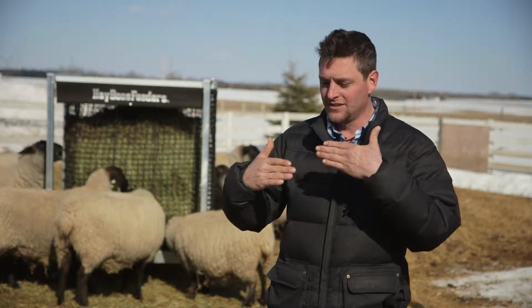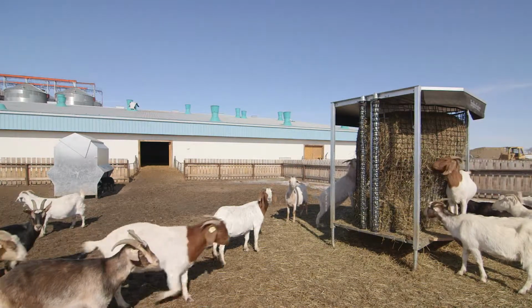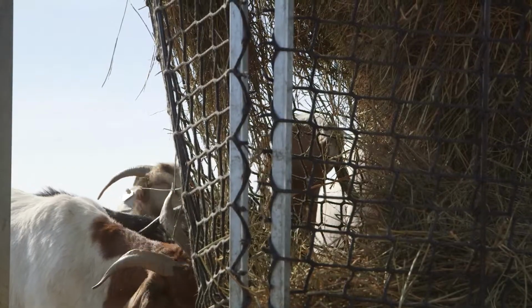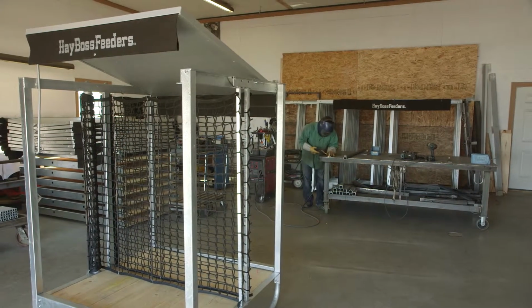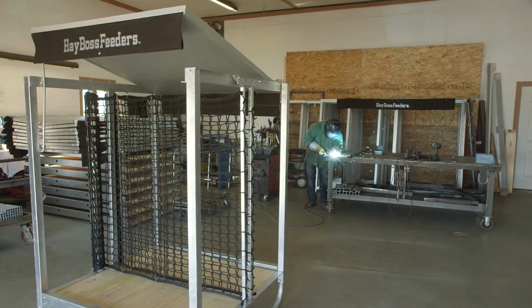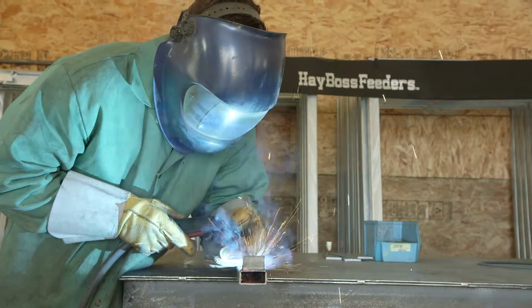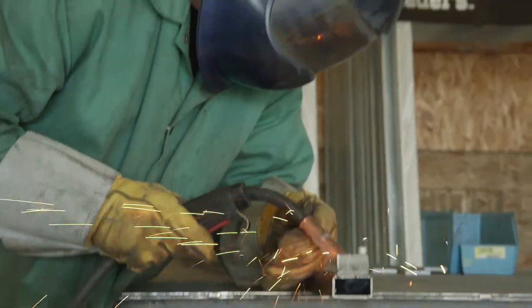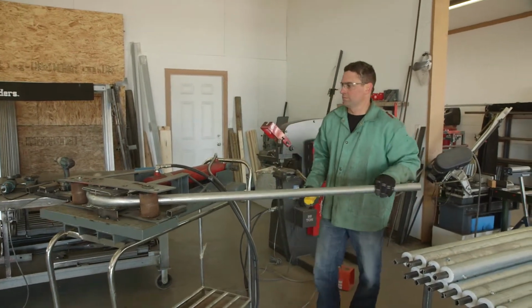Then we just slowly developed the feeder better and better to a full galvanized high-end piece of equipment because it is just that beneficial. I really went all out on designing the feeder along with my brother. He came in and he's a journeyman millwright. So at that time we kind of took it off my dad's hands, and me and my brother decided to make a business out of HayBoss Feeders and wanted to be able to offer everybody all the benefits that we had seen. This is our manufacturing shop here in Edmonton, Alberta.